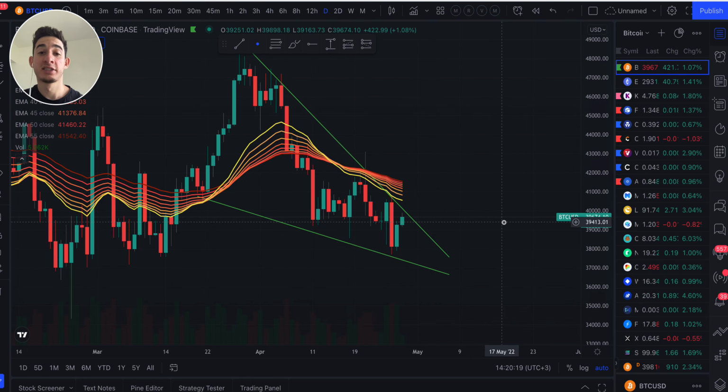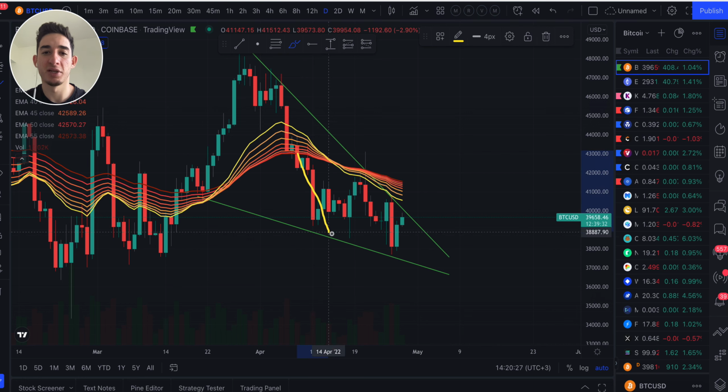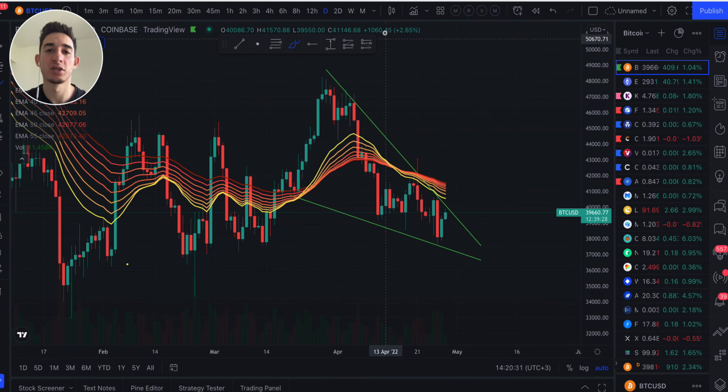Anyways, still below the exponential moving average, guys. Nothing too crazy. This is the EMA ribbon. Ever since we broke right here on the 8th of April, we've been trending and trending and getting rejected by the EMA ribbon. Nothing too crazy to say over here.